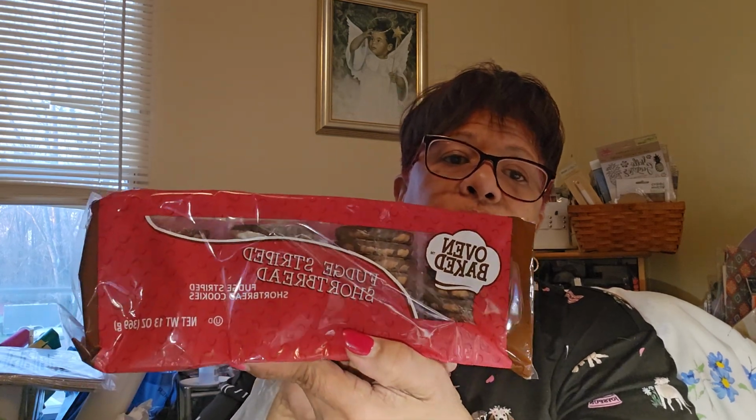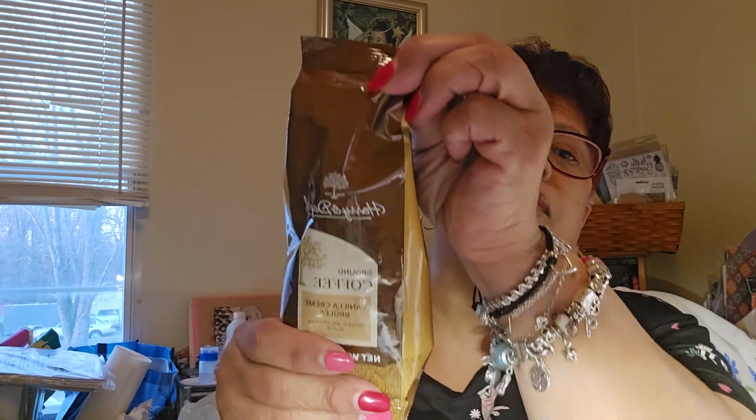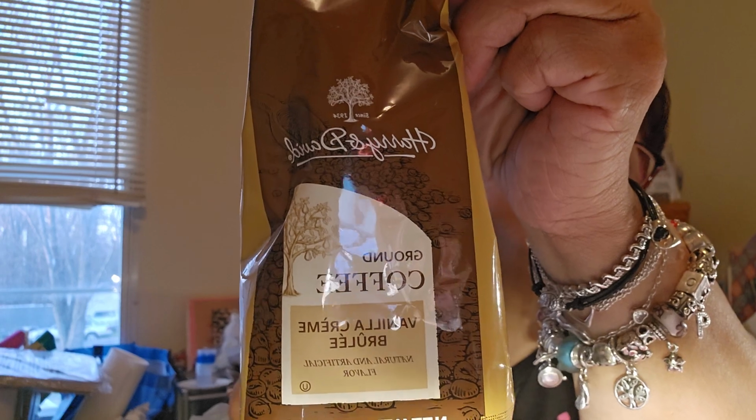I said food items. This is really a junk bag. I got the fudge shortbread cookies, chocolate shortbread cookies. Only got one pack of those. I've gotten this before, and this is pretty good coffee. It's only 4 ounces. I got two of them. This is the vanilla cream brulee, and this is by Harry and David. So I got two of these, Harry and David coffee. And yeah, it does taste pretty good.